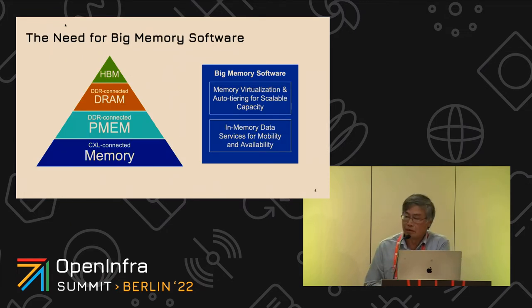And memory itself is getting more complicated. There's HBM memory now, there's DDR RAM that's been around for a long time, there's persistent memory that also runs on the DDR bus, produced by Intel and sometimes called Optane memory, and then there's this CXL memory that will be introduced later this year. To manage all those different tiers, which have different latencies and properties, requires a new layer of software, and that's what MemVerge has been working on.